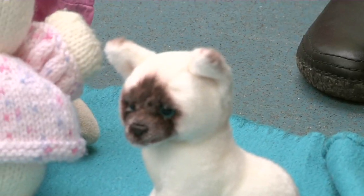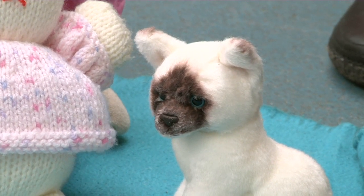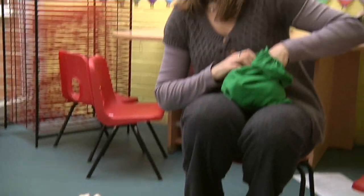Oh, dear. Looks like a doggy. Let's see who's coming out next then. Just to put that right. Another little animal we've got here.